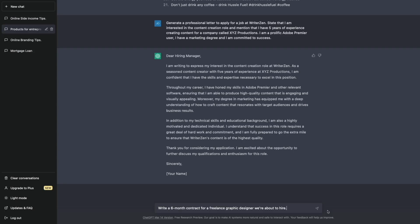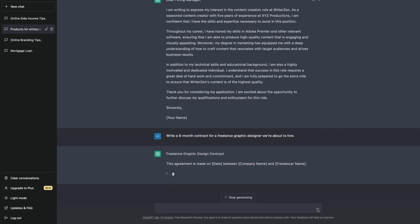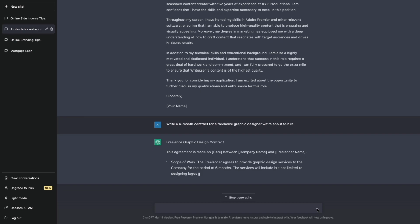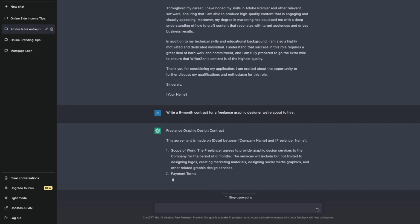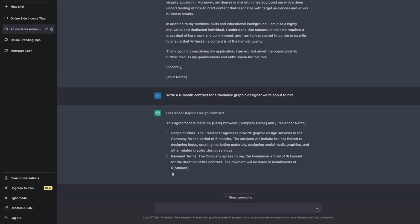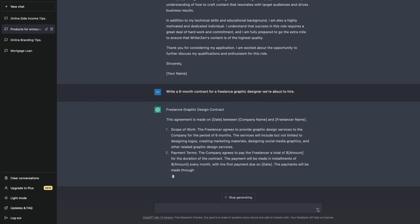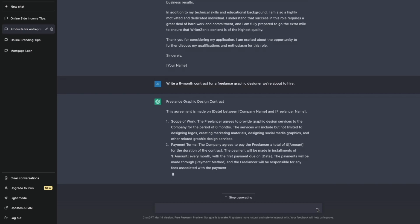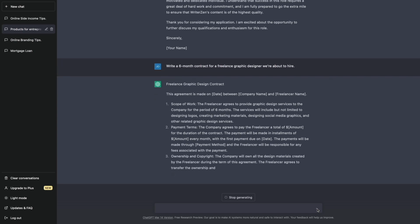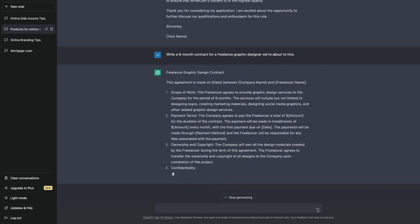Now let's create a contract for a graphic designer we're hiring to help out with our fictitious brand. Write a 6-month contract for a freelance graphic designer we're about to hire. Scope of work: the freelancer agrees to provide graphic design services to the company for the period of 6 months. The services will include but not limited to designing logos, creating marketing materials, designing social media graphics, and other related graphic design services.